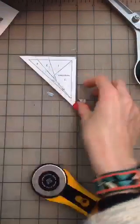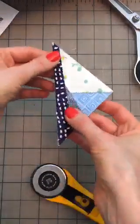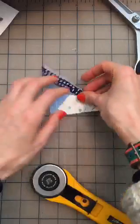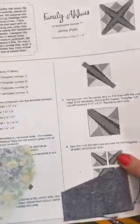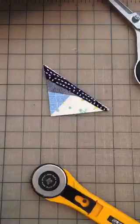Okay, and there we have piece 1. Oh, see, look how cute. All cut out. So there we go. That is piece 1. And now we just need to make basically 8 more of those. So let's check out some of these other pieces.